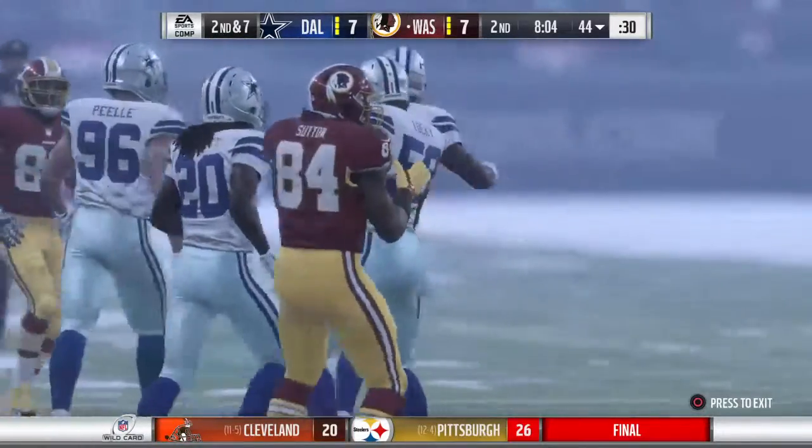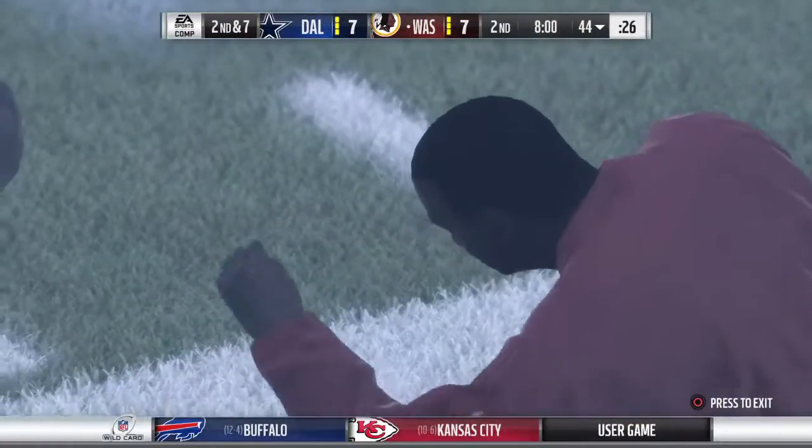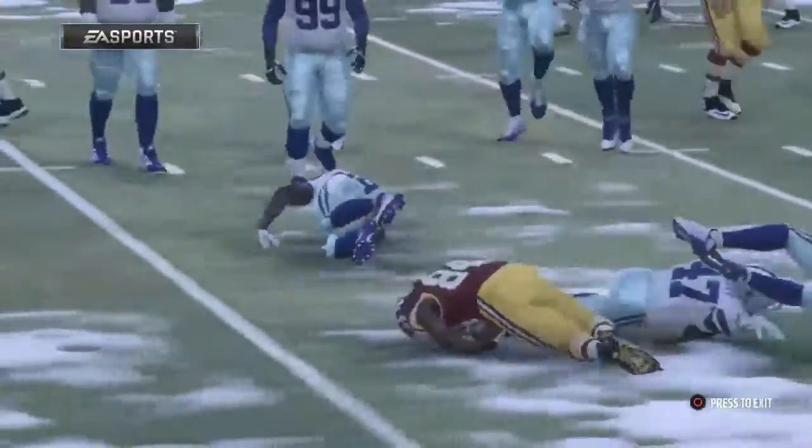It's vitally important to wrap him up immediately, because if you let that big guy get a head of steam up, boy, then you've got real trouble trying to get him down. But they're able to hold him to a short gain on first down.